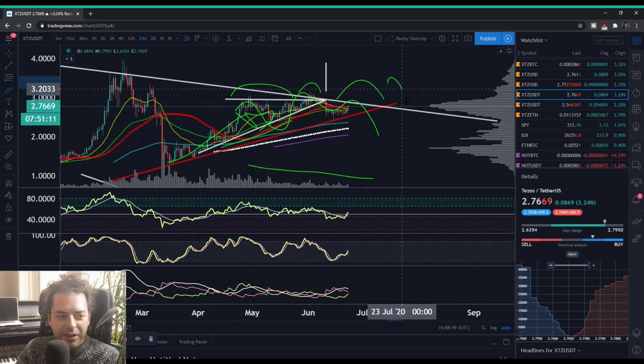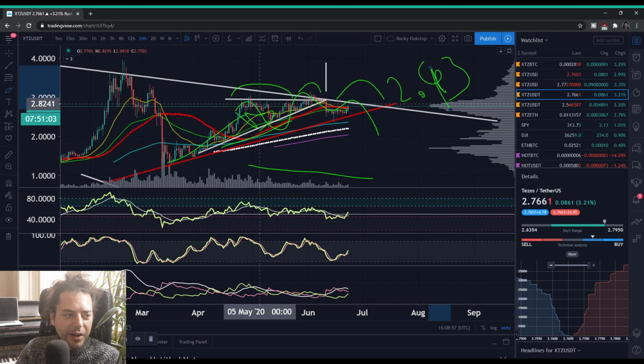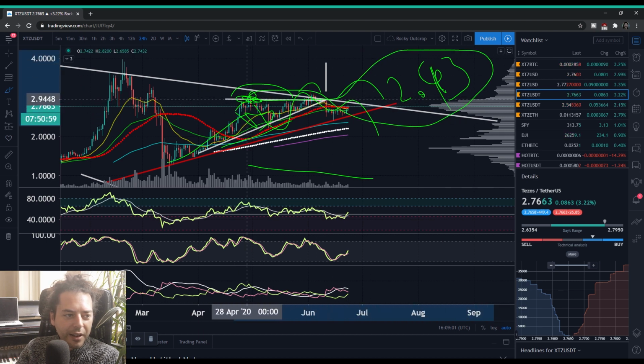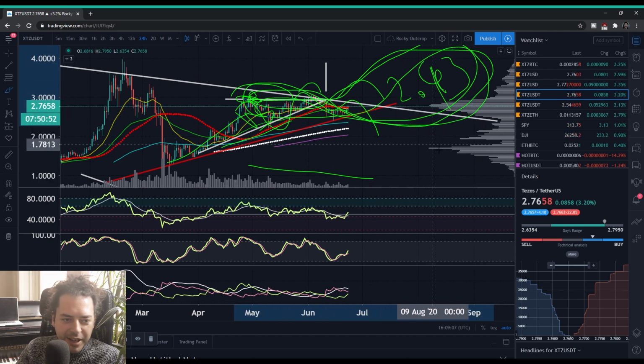So let's bear in mind then that 293 here. We want to see that going up above that area here. Will I ever remember? No, there's no way I'll ever remember. And that's a big mess. Going to have to get rid of that at some point. But that's what we can bear in mind.